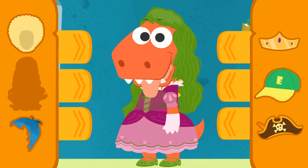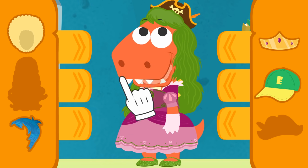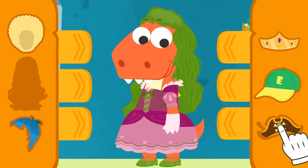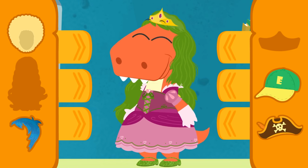And now only the most important part of the princess costume is left! Let's see what you look like with this on! You've realized it, haven't you? Let's put the pirate hat away! And let's put on the tiara! And now you're dressed up as a princess, Eddie!